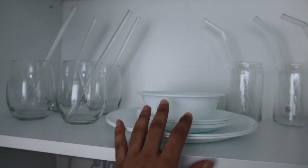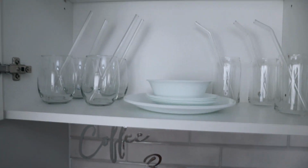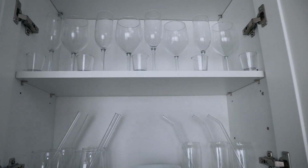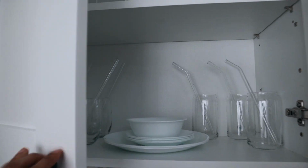And then we have the white bowls and plates and small plates and everything. I just thought that was super cute. I'm trying to really be very organized, and so that's why I created that.